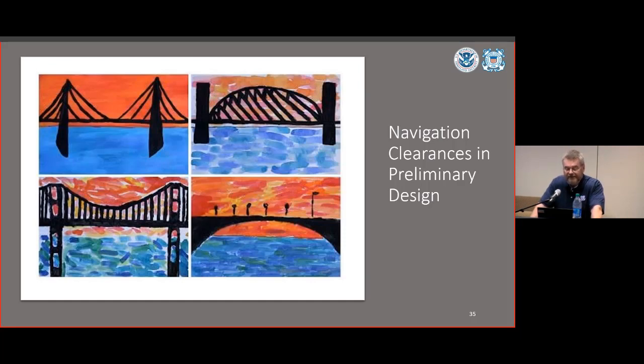Bottom line, keep the lines of communication open, ensure the Coast Guard is apprised, particularly if it appears as if the final design may impact the previously agreed upon navigation clearances.